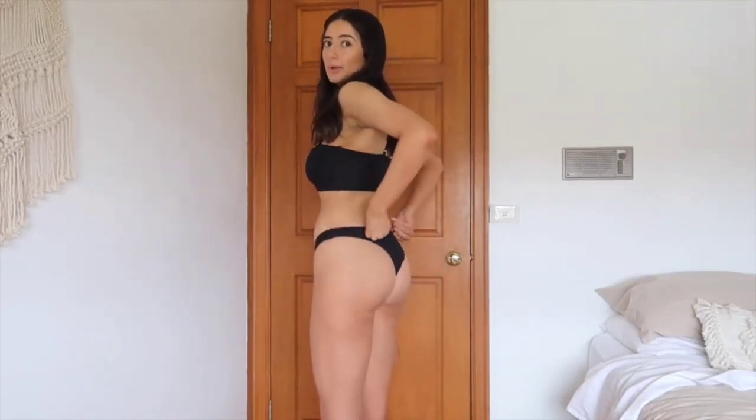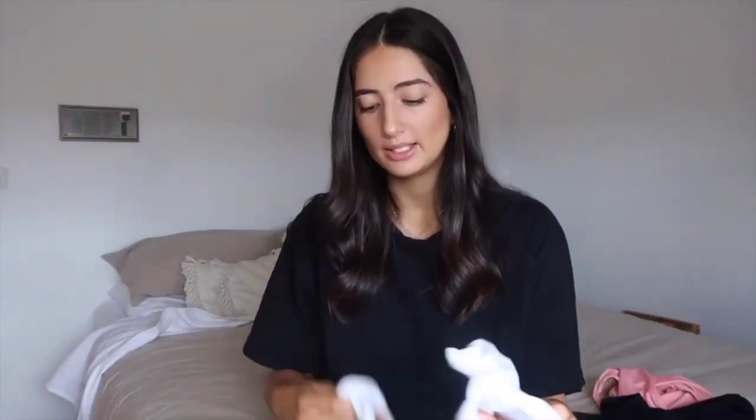So this is the black set on. Really cheeky bottoms. Probably could pull them up a little bit more, but other than that, this is what they look like. I think they are really, really cute. Love the top. The last pair that I got is this white set.